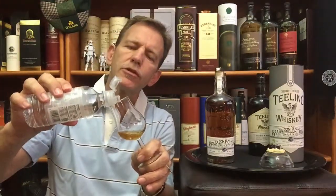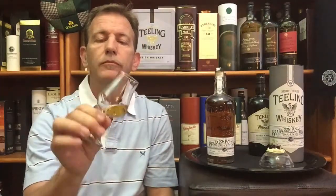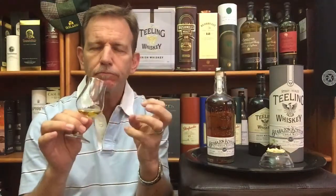I wonder what a bit of water will do. Maybe a few drops of water will soften those spices. 49% ABV alcohol, so it will probably take a few drops of water. I'm going to add just a little bit more. See what happens if we loosen up this whiskey a little bit. Some port sherry. Very good. That berry jam and much less spice. So a few drops of water is the key to enjoying this one.